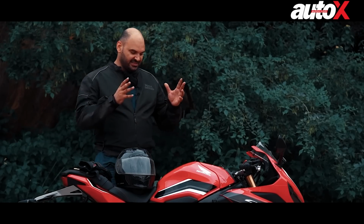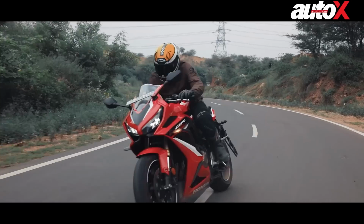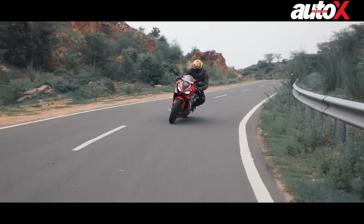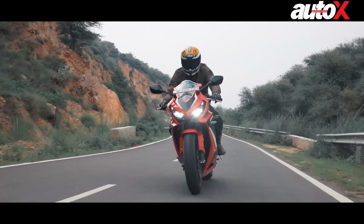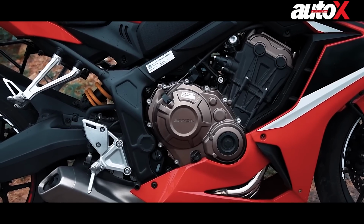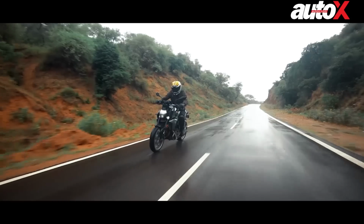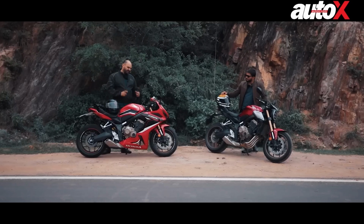I had the CBR650R with me for the past 3 days, and I think it's a fantastic bike. It's definitely fun. It's the only bike right now under 10 lakh rupees that is fully fared, and it does offer a very good, rich riding experience. Coming to the engine, it's not the most powerful engine. In fact, last week we had the BMW F900R and the Street Triple from Triumph, and those bikes are really a hoot to ride, and they just have that hooligan feeling. This is a little bit more tame.